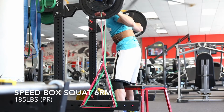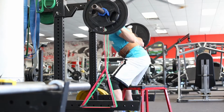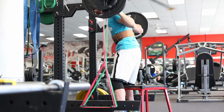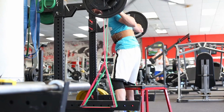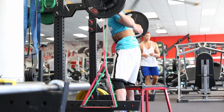After that, we went into a 6 rep max versus those double bands in that slightly above parallel box. 185 is what I got. Again, I don't know, 195, 200 maybe is probably what I had. I mean, after watching this, 185 moves super well, which is good.